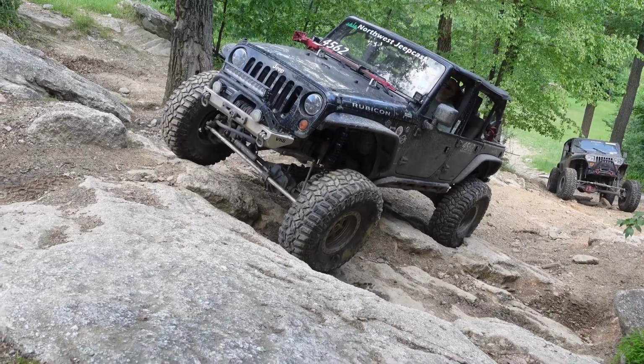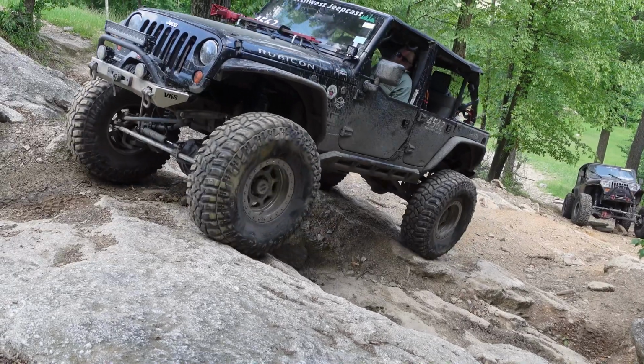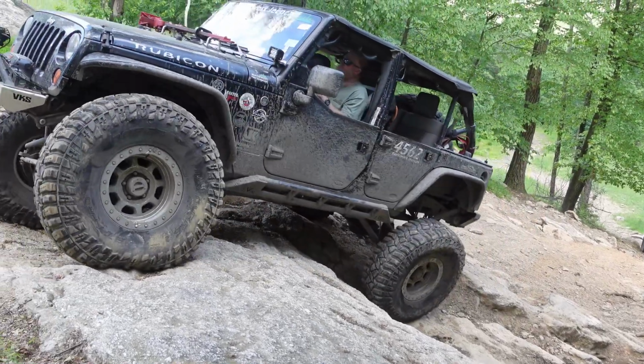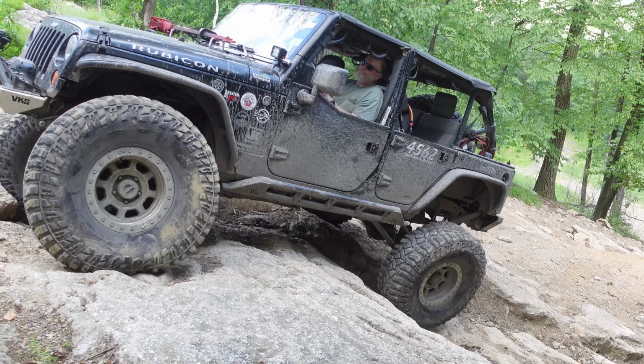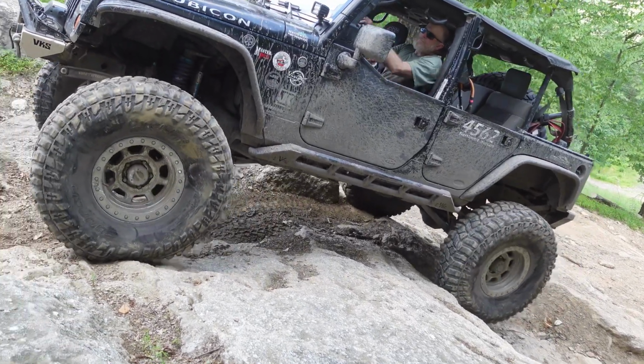That was one thing I noticed at Rausch. That was rated black, but there were definitely reds that you could try to climb over there that were not black. No, it was definitely harder than black. That would not be on the black part of BFG. Right.